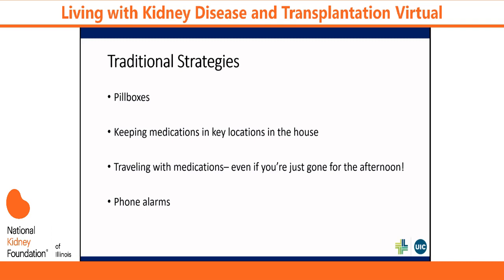Keeping medications in key locations in the house is also another strategy. Patients I see in clinic would often say that they keep their medications in their nightstands to help them remember to take their medications. Just be careful that these medications should not be accessible by our terrible twos or young children. While we are on a social lockdown nowadays, it is just as important to bring your medications with you wherever you go, whenever you're traveling or having a long trip. And finally, phone alarms, setting alarms to remind you to take your medications.